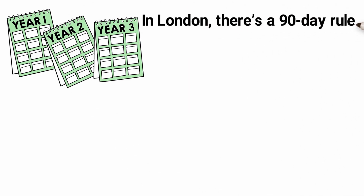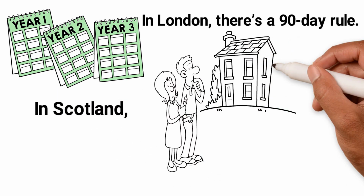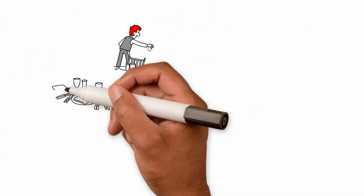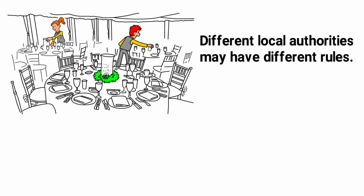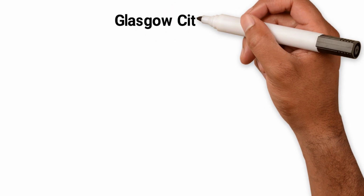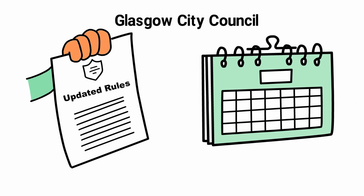How many nights can you let for during a year? In London, there's a 90-day rule. In Scotland, if you host a property that's available for 140 days a year, it's deemed as a self-catering property and then becomes subject to business rates. Different local authorities may have different rules, so it's essential to check up with them. For example, Glasgow City Council updated its rules around short-term accommodation in 2017.